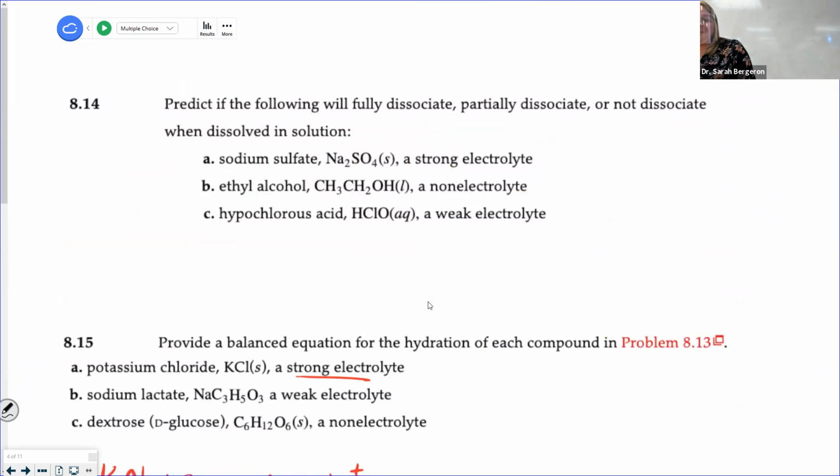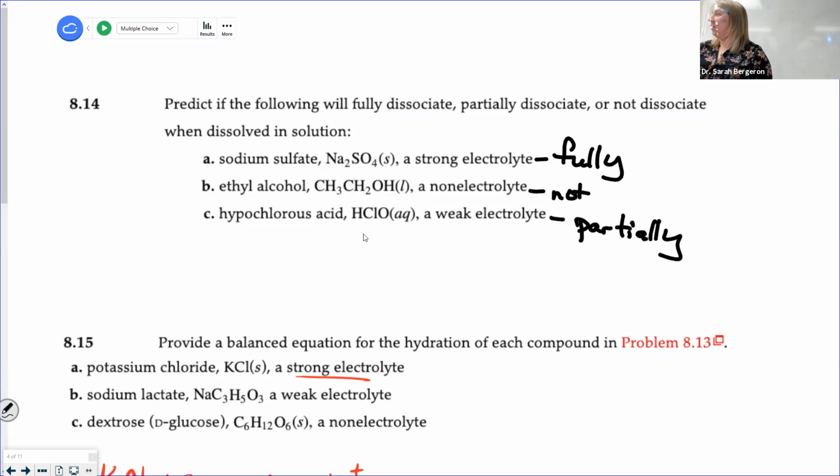Predict if the following will fully dissociate, partially dissociate, or not dissociate when dissolved in solution. Sodium sulfate, a strong electrolyte. If it's a strong electrolyte, what should it do? Fully dissociate. Ethyl alcohol, a non-electrolyte. It will not dissociate. Will it dissolve? Absolutely, but it will not dissociate. Hypochlorous acid, a weak electrolyte. Partially. Once you know those definitions, it's easy.